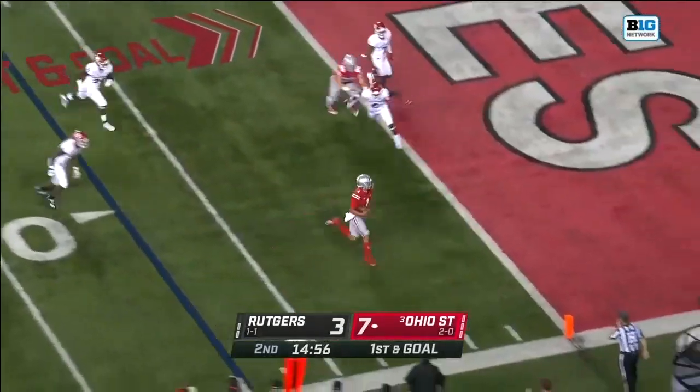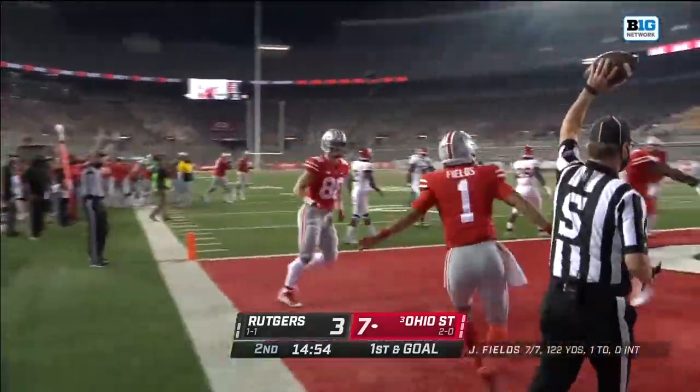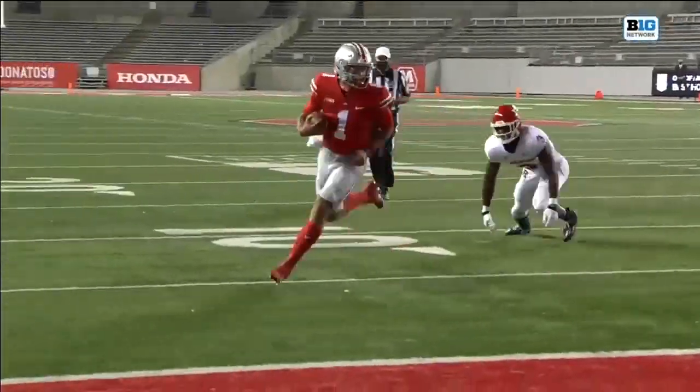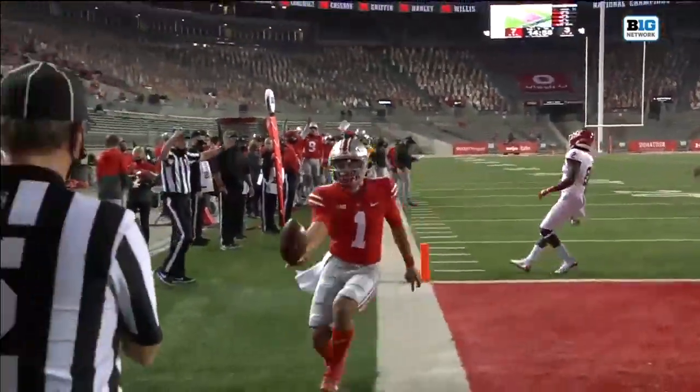Fields keeps, and Fields walks in with a little hop at the end. Touchdown, Ohio State. Much of this a week ago against Penn State. But tonight against Rutgers, you see how effective he is. Over and over, you lull the defense asleep. We're going to feed Master Teague.